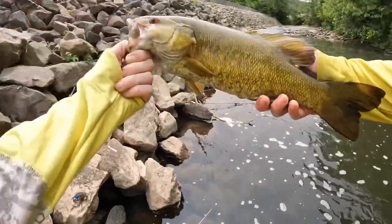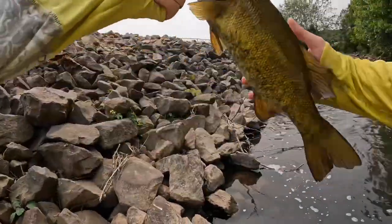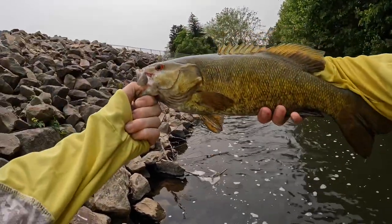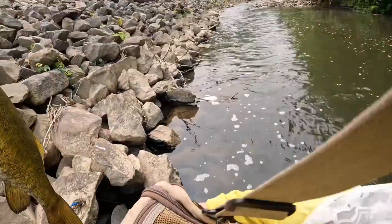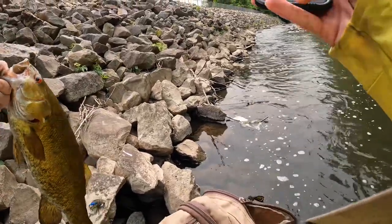That's a big fish. Oh, look at that big smallmouth bass. Beautiful gold too. Look at that beautiful gold color. Oh, look at that chunk, ladies and gentlemen. That is a nice fish. That is one gorgeous freaking fish, man. Beautiful gold guy. Oh, got a picture with you, gorgeous. I'm gonna get you back.